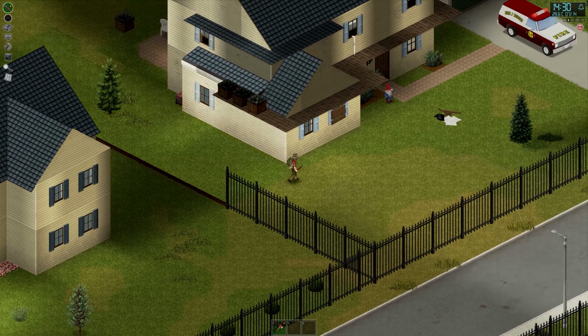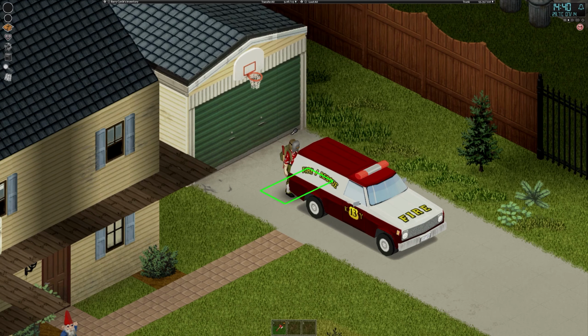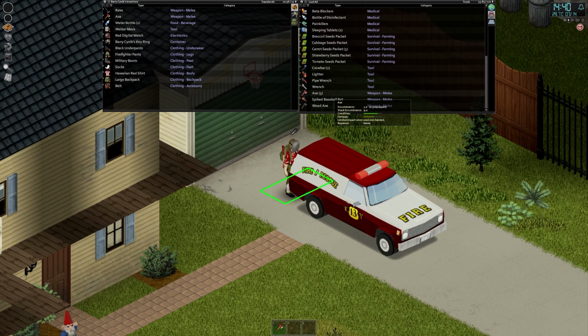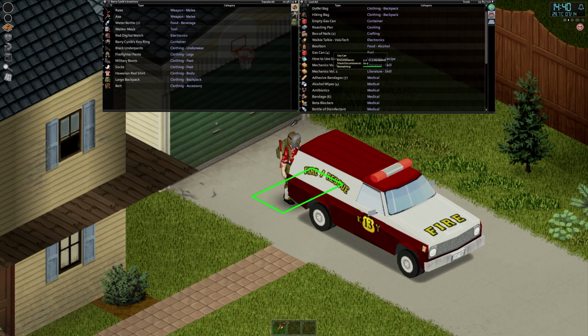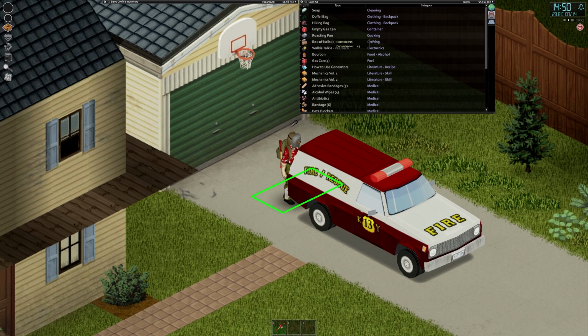So let's just put the wrench away. Let's grab ourselves a disinfectant because we don't actually have one, do we? How's our hand doing? Our hand's doing fine. So, for gardening, let's go ahead and grab ourselves the supplies that we need. So we're gonna need... Wait, where is it? Oh, I already have it. Right, there's the trowel. We've got the rake. Let's grab the seeds. And, oh, I forgot we never managed to find the water canister, did we?